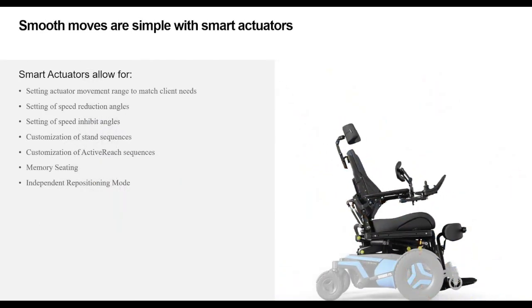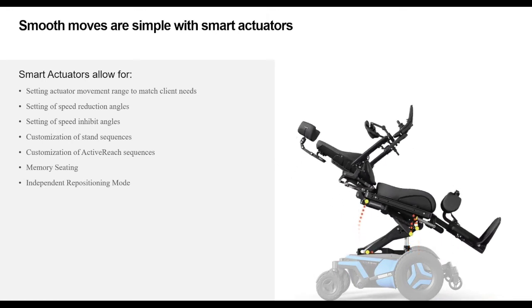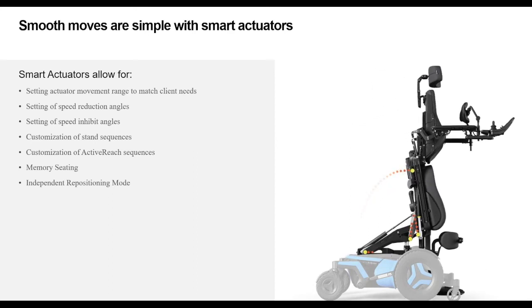The Corpus and the Corpus VS models include the Permobil Intelligent Control System, or ICS, which again is exclusive to Permobil. The ICS system consists of smart actuators, which allow a variety of customization through onboard programming and programming through the ICS switch box. A smart actuator is an actuator that has a sensor attached to it, which allows it to sense its position in space. Smart actuators allow for very specific programming of power seat functions, which take the guesswork out of using these functions and make them easier to be successfully managed.